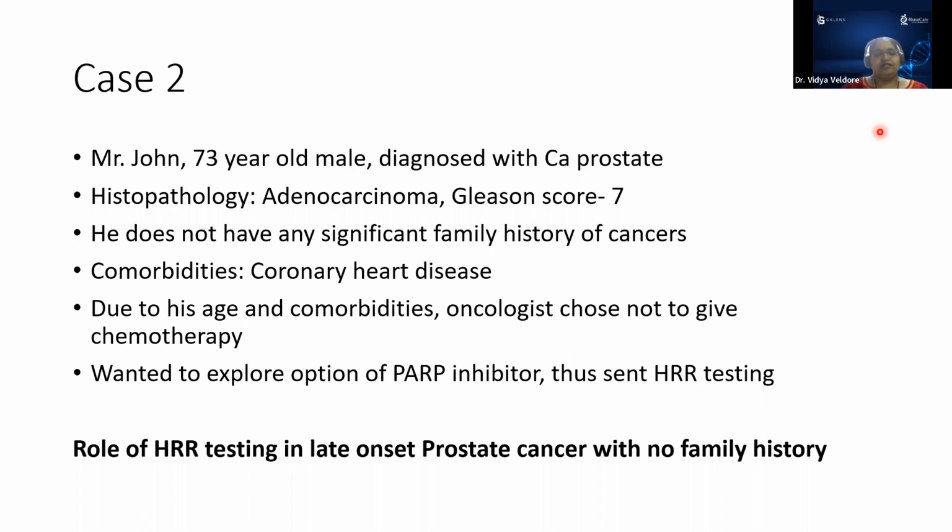So what is the role of HRR testing in late onset prostate cancer, and how does this help in management of the disease? Dr. Bijesh, can you please share your experience?